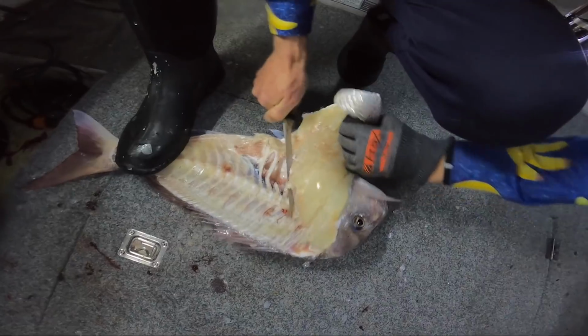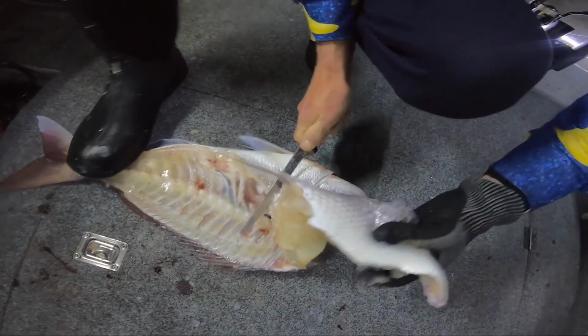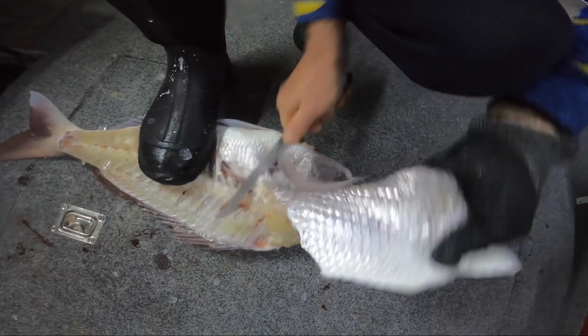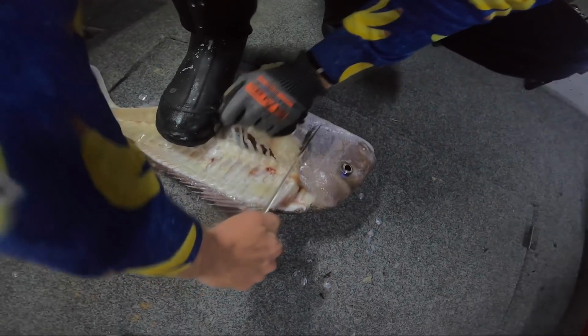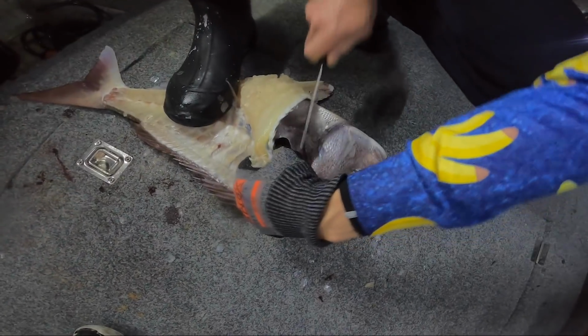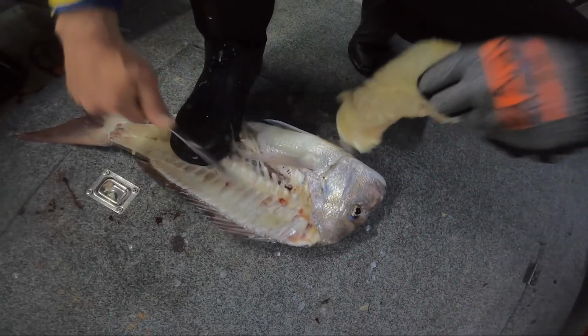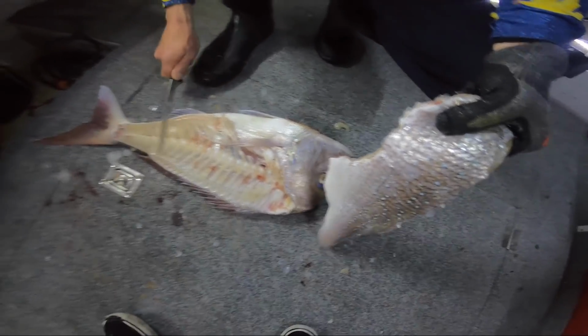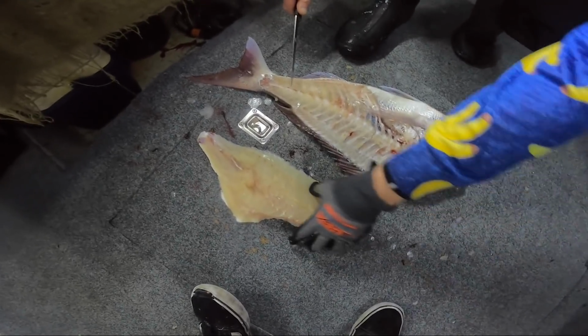And all through here is just ribs and stomach cavity. So from there, you can pretty much just cut that whole thing. I've made a meal out of this. Then you can just cut that out there. So I've got pretty much all the meat off of there, and all of this is just ribs and stomach cavity there. Leaves me with that perfect fillet there.